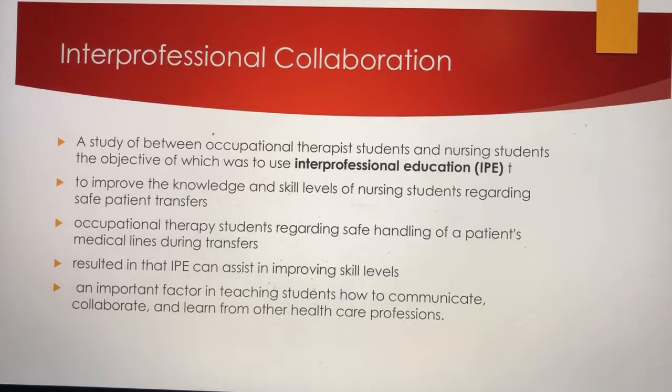And also, they decided to put this in policy under the positioning and repositioning devices accepted by our hospital. An opportunity for interprofessional collaboration is between occupational therapy and nursing students, in which the nursing students improved knowledge and skills regarding safe patient transfer, and the occupational therapy students learned safe handling of patients' medical lines during transfers.